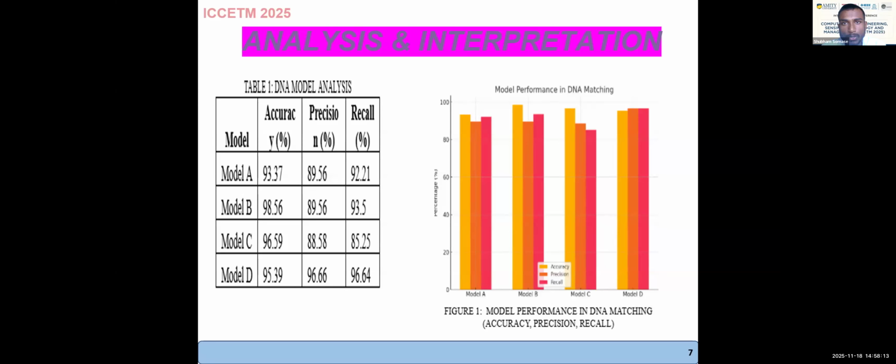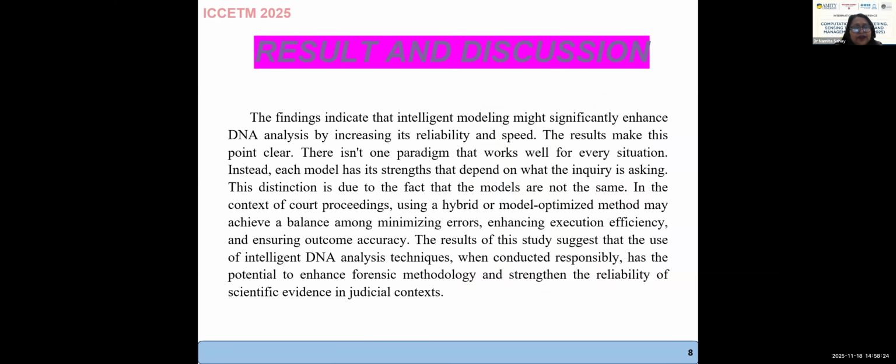Algorithm, I don't have a specific explanation for that because I am not that much involved in this project. Okay. That's from my side. All right, thank you. Thank you so much.